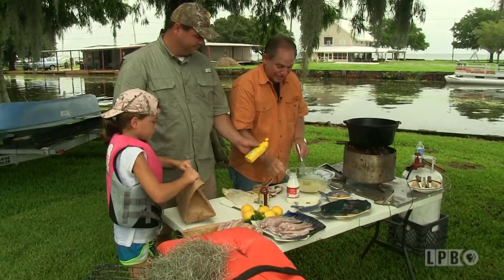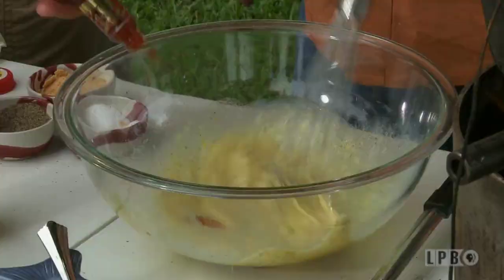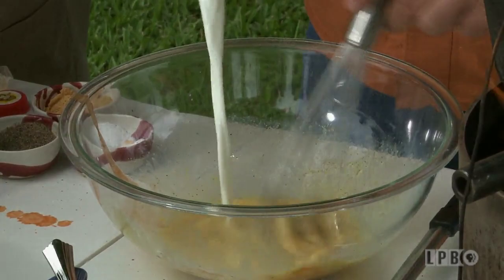Yeah, that's exactly right. A little mustard. We always put a little citrus in that. The Germans love citrus and, of course, hot sauce as well. So we have egg. I'm going to put a little bit more milk in here. How are y'all doing on the fish?